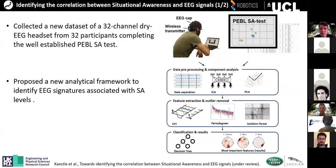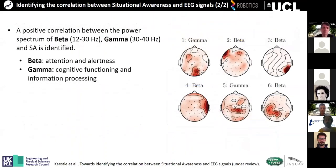So in the last step, once we have the constructed classifier, we are able to see which combination of spatial structures and frequency ranges is most statistically significant for situational awareness. We applied the methodology to collected data, and we identified the most important spatial areas and frequency ranges. And here you can see the results.